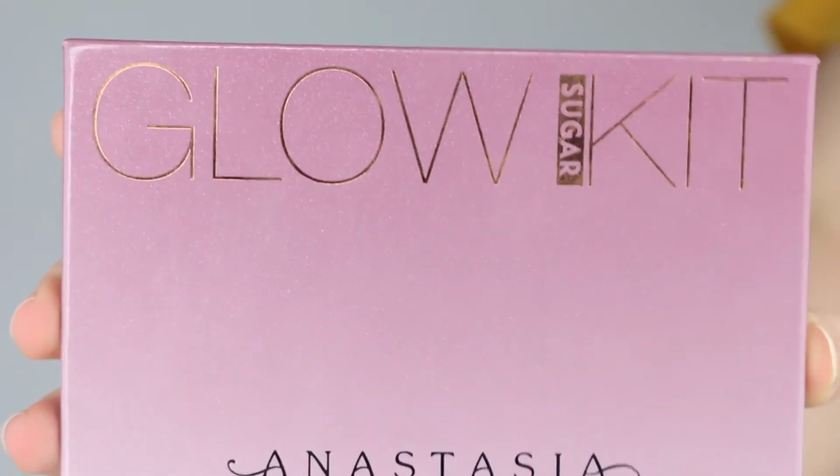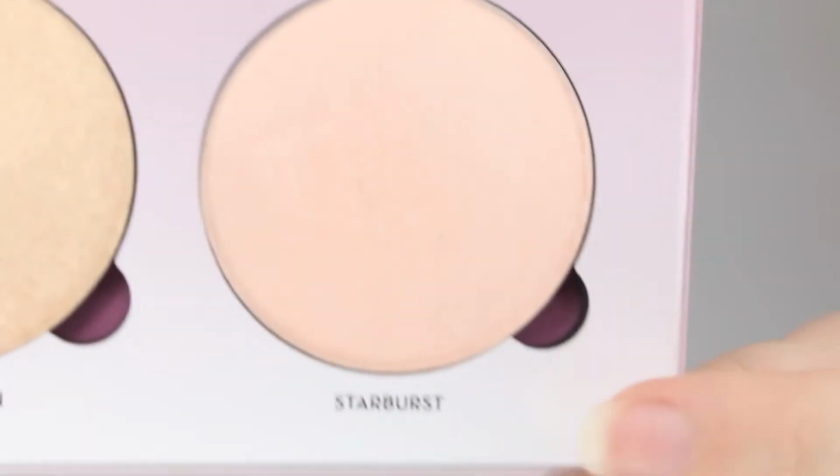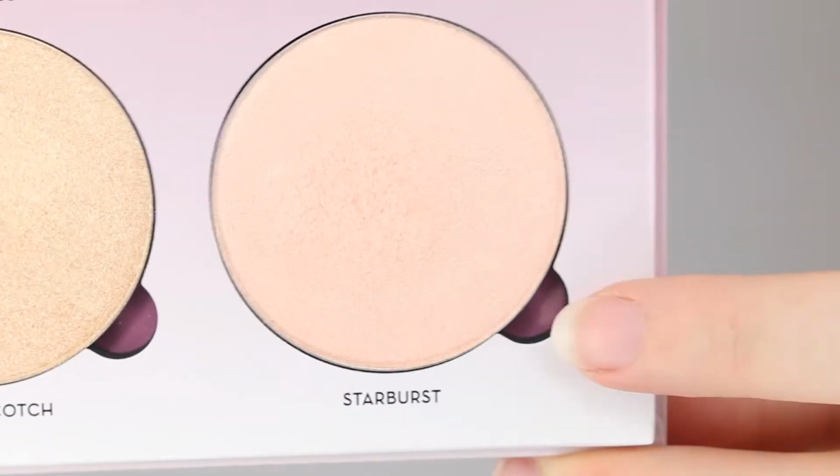Highlighter. I didn't struggle with highlighters as much as I think. For this one I went with my Anastasia Beverly Hills Sugar Glow Kit, and out of this you all know which one I'm going to go for. I want Starburst. Starburst for me is just the perfect highlighter, and I feel like it just works with any look that I have. It's just perfect, and I think I would just be happy to have this and only this for eternity and beyond.